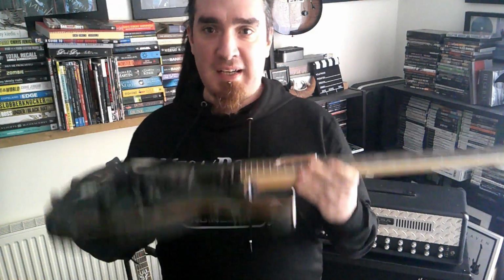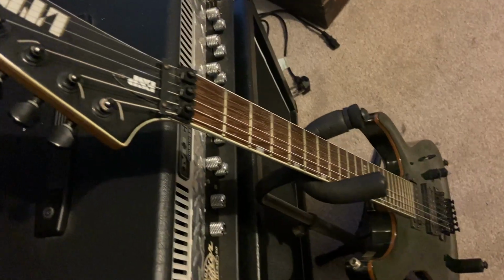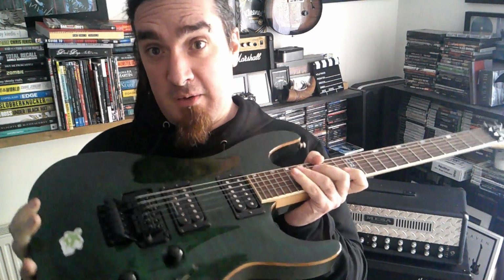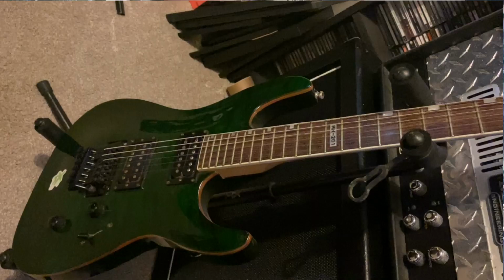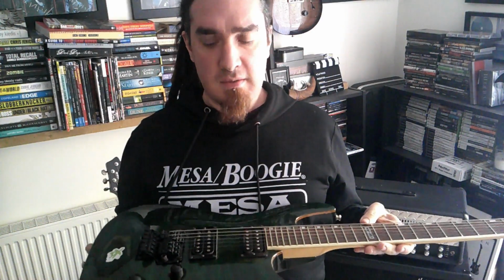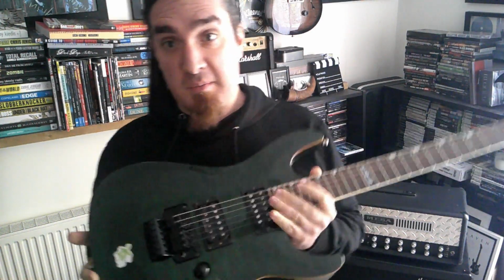Okay, guitar number 2. It is an LTD MH201. Duncan Design pickups, lovely green finish, Floyd Rose. Not the biggest fan of Floyd Rose, but I got this in 2002, I want to say. I was already in my first band by then.